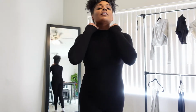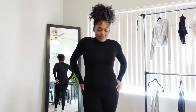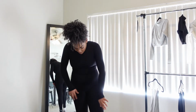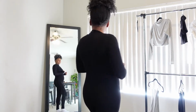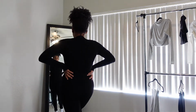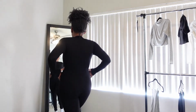It has the mock neck, long sleeves. It's tight and stretchy. Oh, I cannot wait to wear this and get all cute. Put some boots on, because you know it's that time of year, honey. But I love this, you guys. Naked Wardrobe, girl, I don't know why I've been asleep for so long, but I'm awake now. I love the way that it makes my body look.